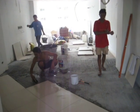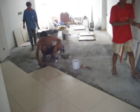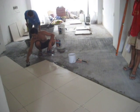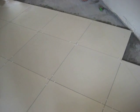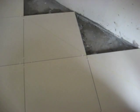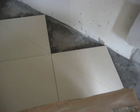Yeah, this is a much better tile. The one before, you can't clean it. It shows all the water marks, you know what I mean? And then I'd send this to England, to the customer, you know?